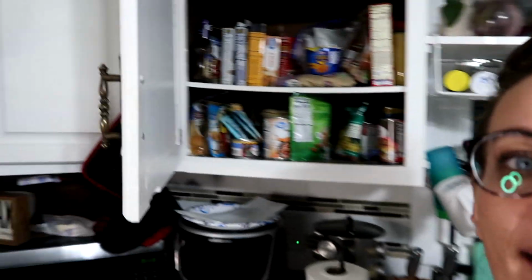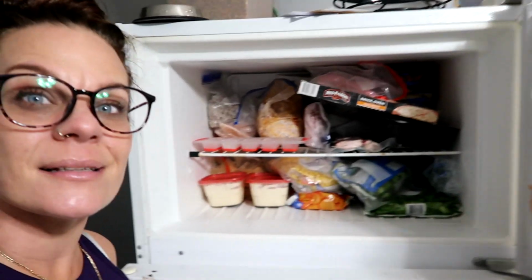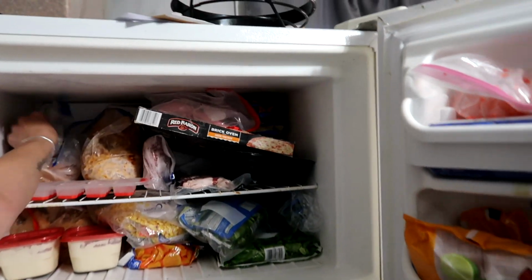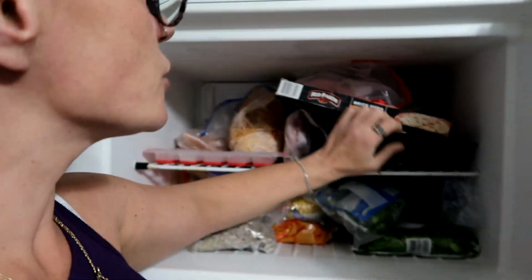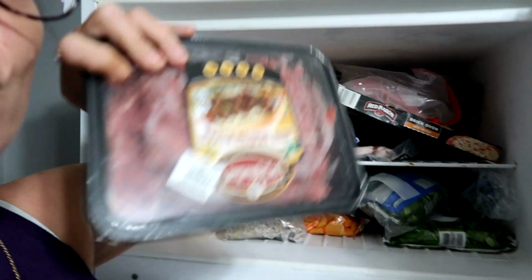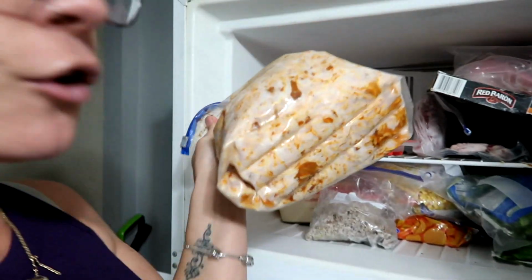Let me show you what I do have. My cabinet has food in there. See? My cabinet has food. My junk drawer does have some snacks. My freezer is, however, getting low, but I still have some ground beef that I cooked and froze. The bacon for the BLTs. I also have a pizza. I also have shredded steak. And I have leftover spaghetti.